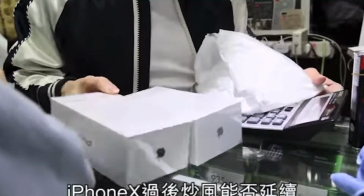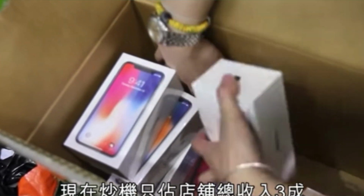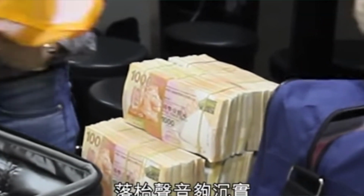Let's get back to the video. So it's quite normal. People just go in and count the cash, do the exchange, and that's the end of the deal. I just love how organized their suitcase is.